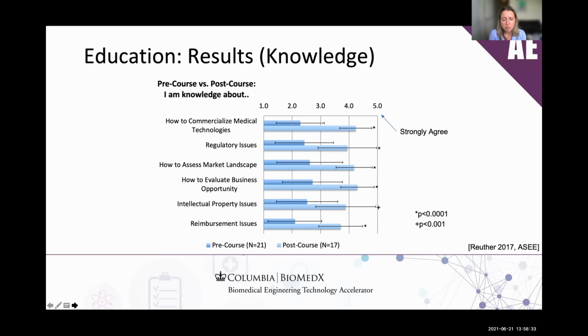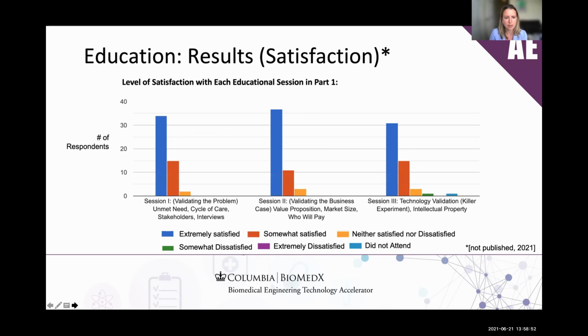One of the things that we evaluated when we built this course was a self-assessment of knowledge. So we looked pre and post-course for participants on various topics around medical device or technology commercialization. And what we found was that the participants felt like they were more knowledgeable in these areas after participating in our educational course.